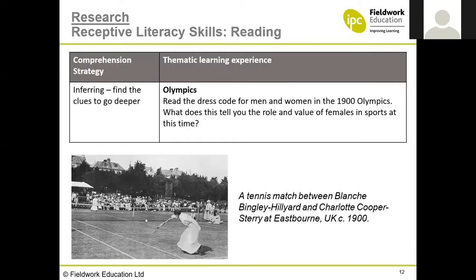Inferring is quite a complex reading comprehension skill. It's going deeper, it's looking at the clues. And one of the things that we thought about is how the things that we read can actually provide a context for understanding things about the world.